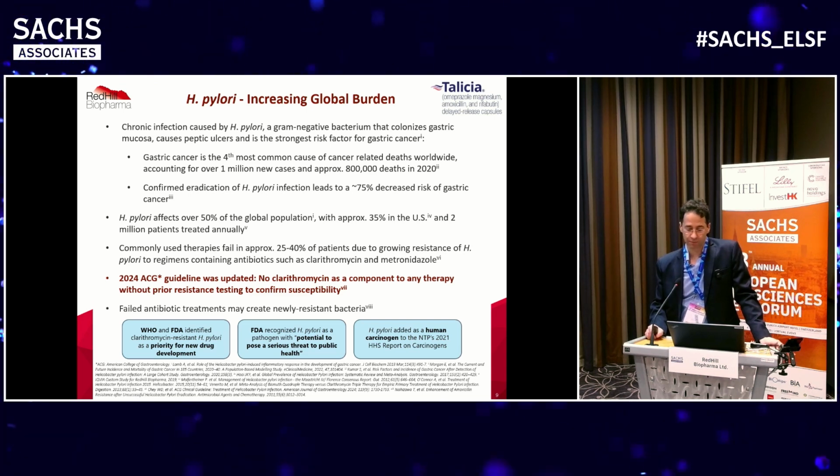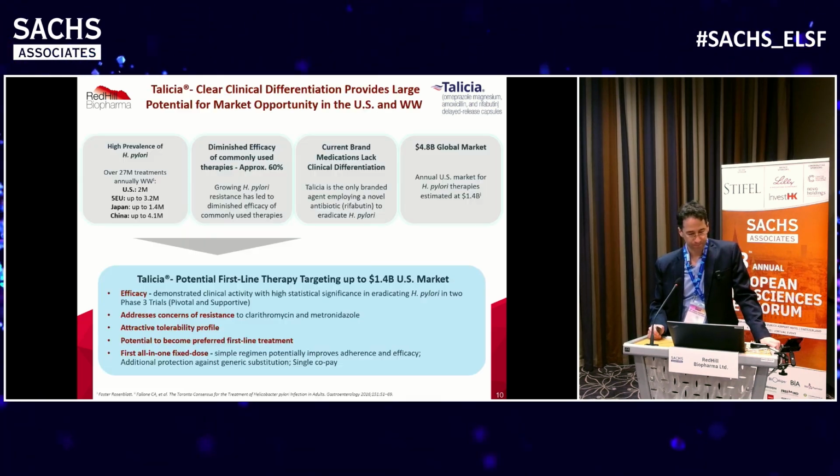And that's very important because in practice, physicians really don't test susceptibility. A patient comes in, they take a breath test, they test positive, and a physician just wants to give a course of therapy and be done with it. And these ACG guidelines essentially promote Talicia to be the most attractive product available because we don't require susceptibility testing, and we really are the best alternative for a physician who's looking at the science and trying to find the best solution for a patient who's tested positive for H. pylori.